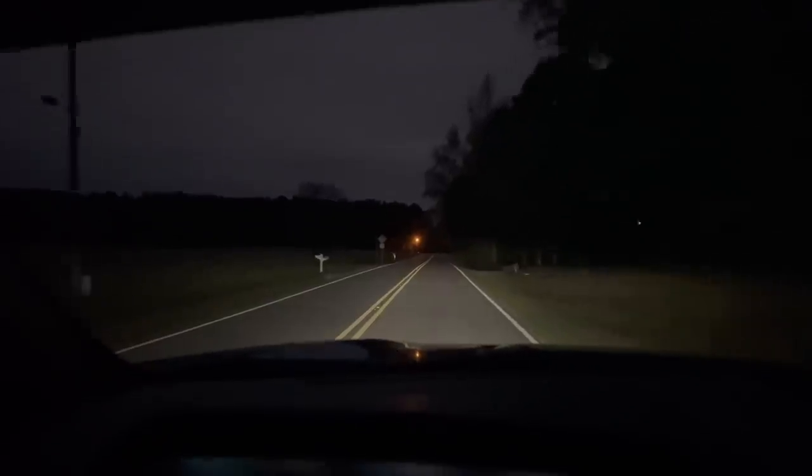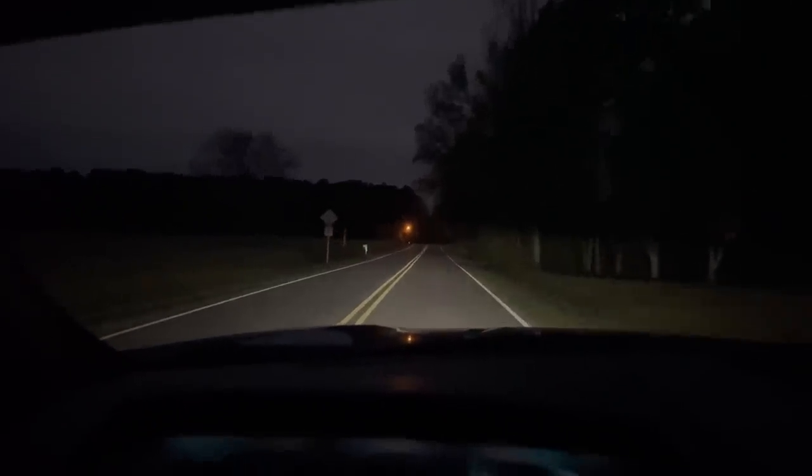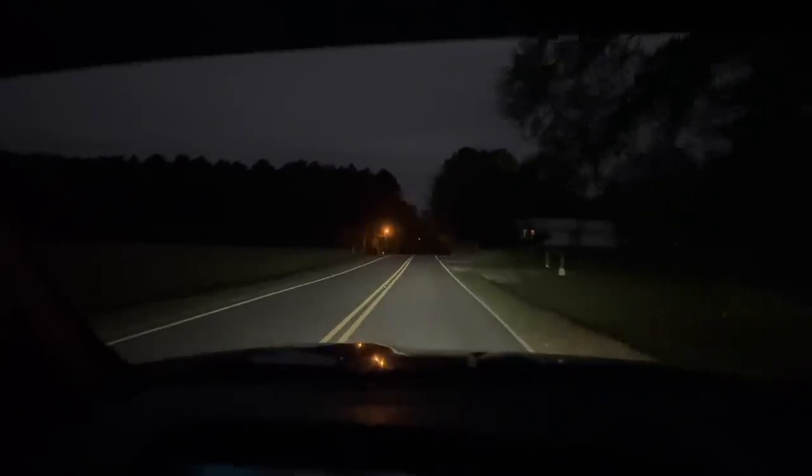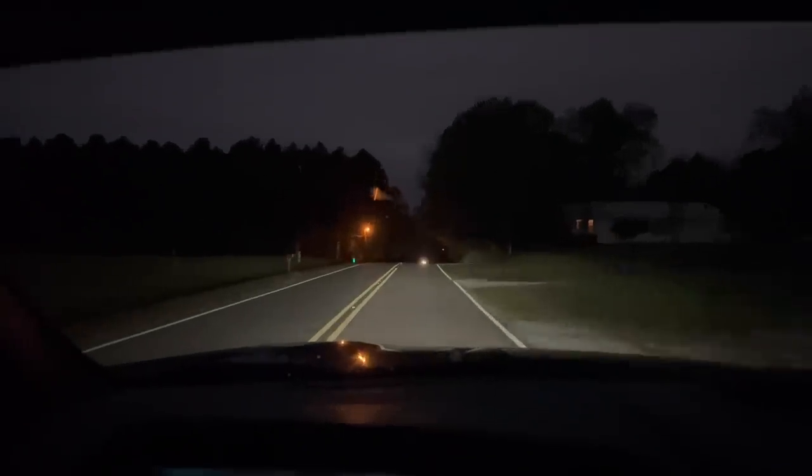So depressing this time of the year, but we are finally headed to the farm with the hood, keeping it nice and slow. Got some bungee cords on it, but I don't want it to fly out. That would be absolutely terrible. So I'll catch up with y'all at the farm.